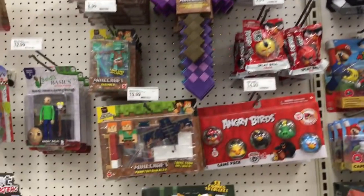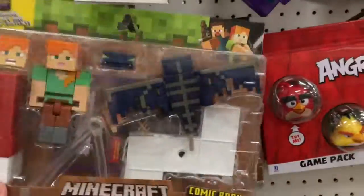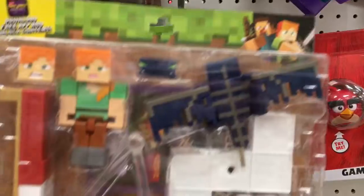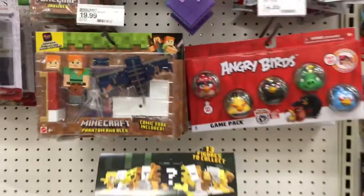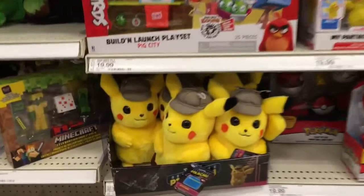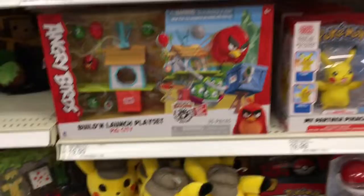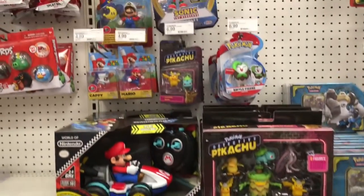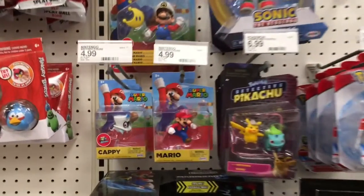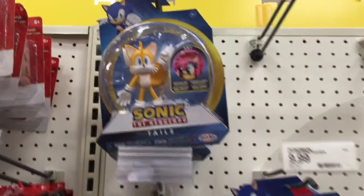Some Minecraft, the Angry Birds. This is a new Minecraft figure. Alex with that thingy. Cool. I actually do like those new Minecraft action figures. Oh, look, it's a pile of Detective Pikachus. That's cute. I love him. And then here's a look at the Pokemon section. Not too much, but they do have a lot of the Super Mario stuff and Sonic.